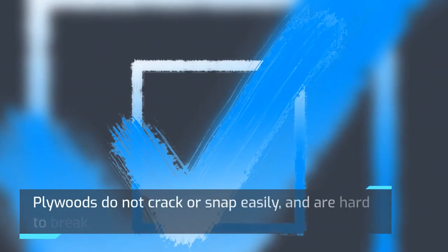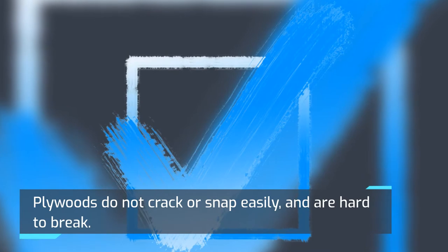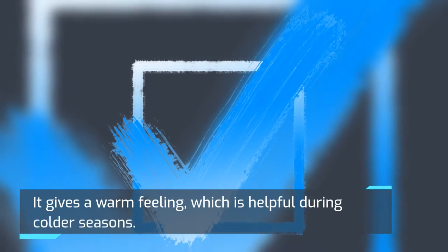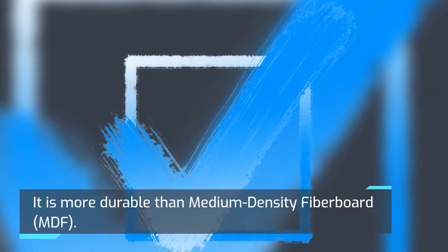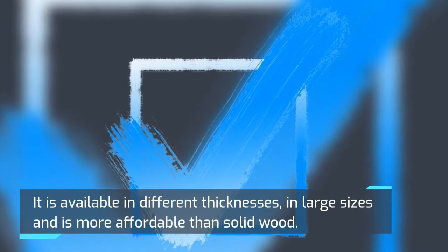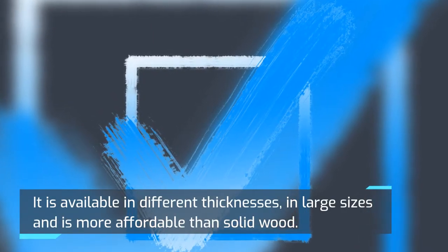Plywoods do not crack or snap easily, and are hard to break. It gives a warm feeling, which is helpful during colder seasons. It is more durable than medium density fiberboard, MDF. It has a smooth surface and is easy to paint. It is available in different thicknesses, in large sizes, and is more affordable than solid wood.